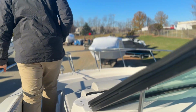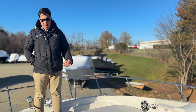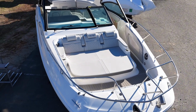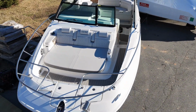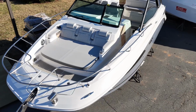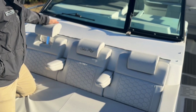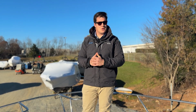You're gonna notice we've done the rails on this boat, so nice handhold, great place to get up to the bow. Now that we're up here, you'll see we got plenty of room, set up really well for 3 adults. We've got cup holders up here, Fusion audio remote, and you got flip down armrests as well. Another neat feature on these 320 Sundancers is these bolsters for the headrests do go up and down, so you can customize that.